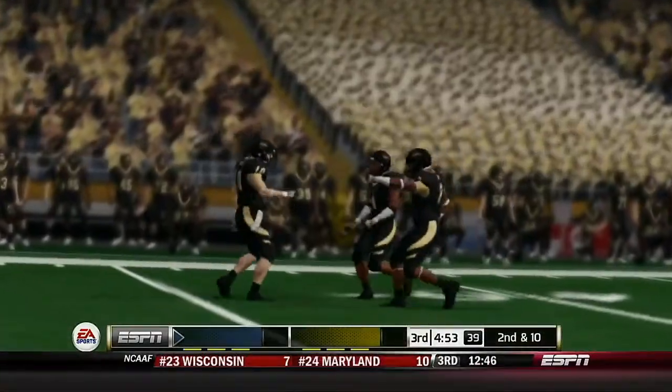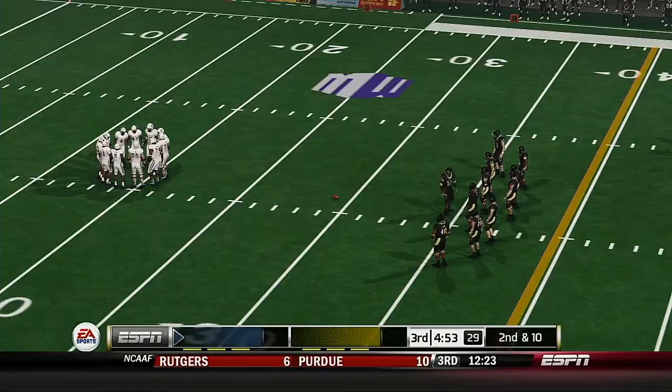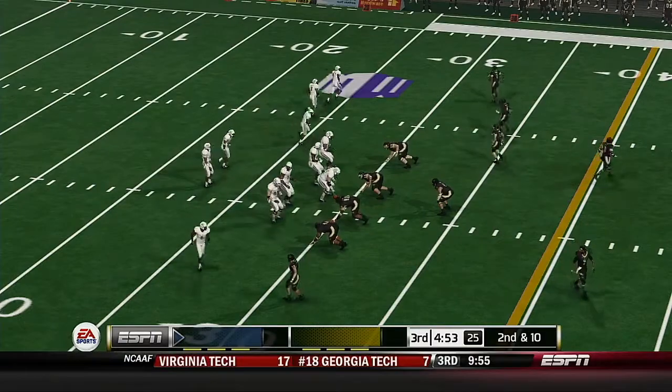Strike to his receiver, no good. Taylor was the intended receiver on the play. That makes it second and 10. Ball on the 29-yard line.